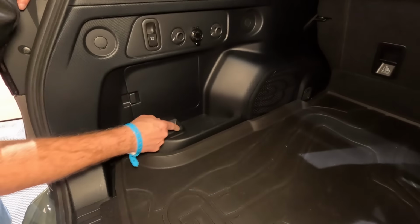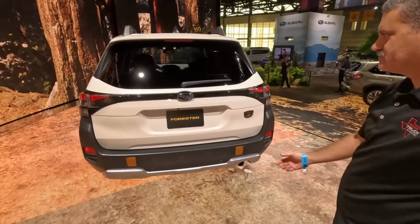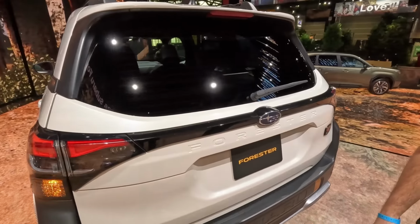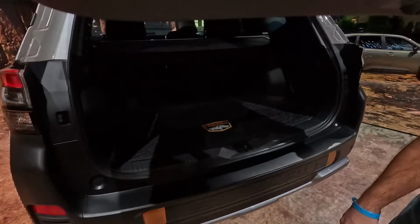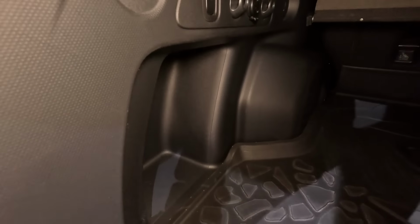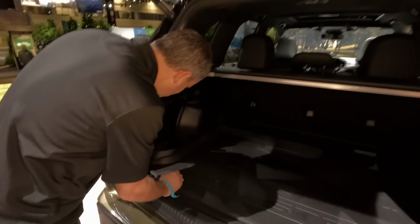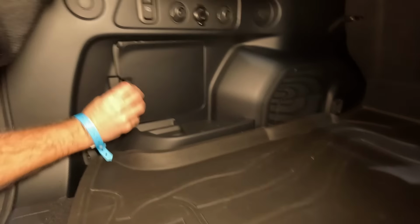Maybe it's better because of the Forester Wilderness Edition. Well, show them. Okay. So this is the Wilderness. This is the same chassis and platform, and there's different storage on the left-hand side, right? Yes, a little different. There's kind of a cutout over there. Let's see what's going on. I wonder if that's where the battery is. Extended range battery. Oh, I don't know. We're going to find out.